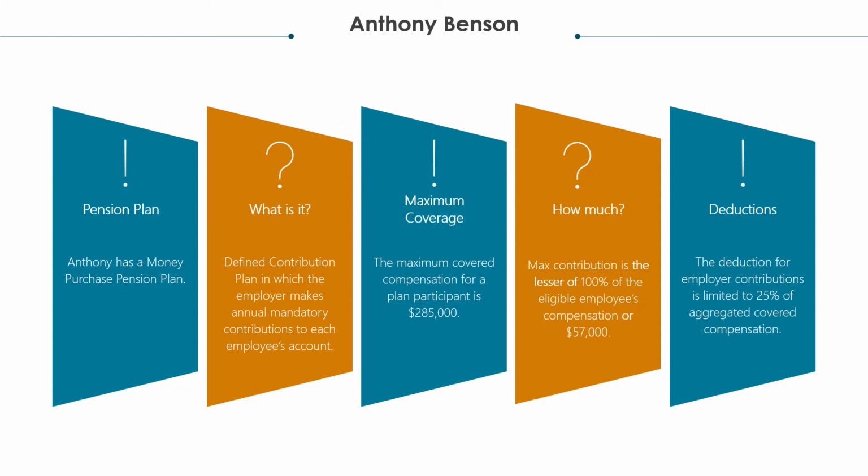All right, now we will shift to Anthony. And Anthony, you have what we would call a money purchase pension plan, and this is a defined contribution plan in which an employer makes annual mandatory contributions to each employee's individual account. While the amount of final benefit isn't guaranteed or promised, there is an employer promise to contribute to the plan for each year.